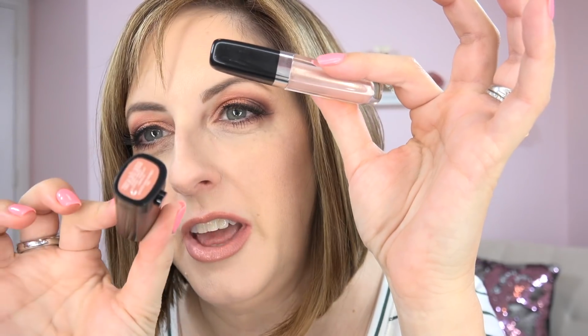Their lip lacquers or lip glosses are just the best lip lacquers and lip glosses. There it is right there. And I have those layered on my lip today. I love it. This is going to be a real go-to for me. The name of the lipstick is also Cream and Sugar. So this is Cream and Sugar and this is Cream and Sugar.